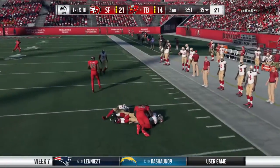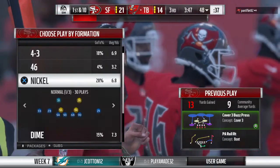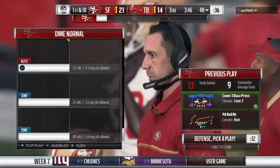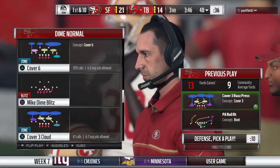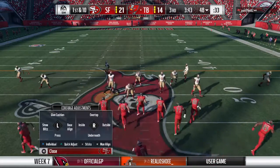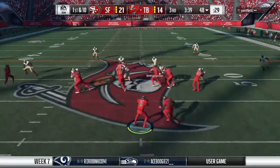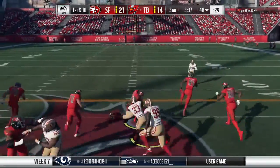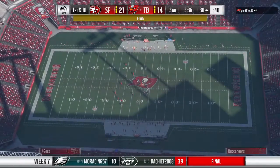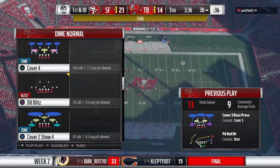And he finds a man on a crossing route. And able to get this one across the 45 before he's brought down. They give him 13 yards there on the play and a fresh set of downs. They'll run it now out of the gun. And he'll be brought down somewhat awkwardly here, and a late flag as well. I think this one's going to be a face mask.